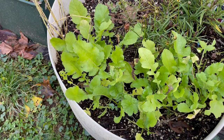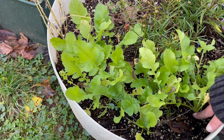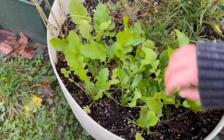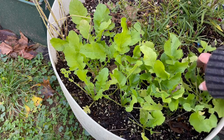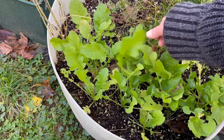This is the daikon patch that I put in. Nobody has shouldered yet. So they're all probably still small. I'm gonna let them keep going. If this last week is any indication, they're pretty frost hardy, so I'm just gonna let these guys go.